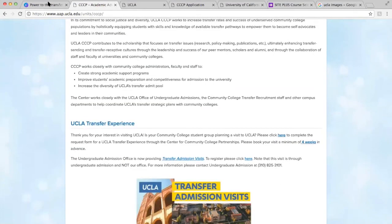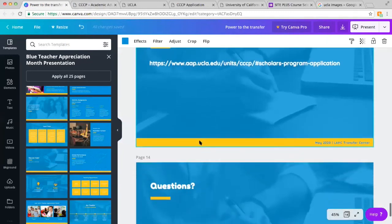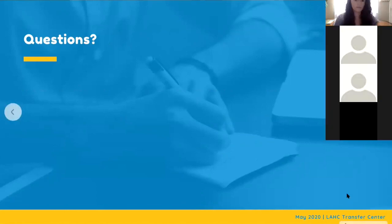Additionally, I want to just say thank you to all of our students who participated in our workshop today. I want to make sure that we're able to go over any questions that you might have. And again, I just welcome you to get in touch with us in the Transfer Center, ask us the questions that you might have, and we are so glad to support you and help you with applying to these excellent resources that are available for you.